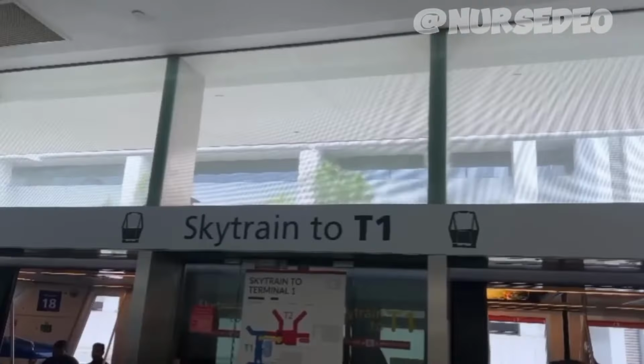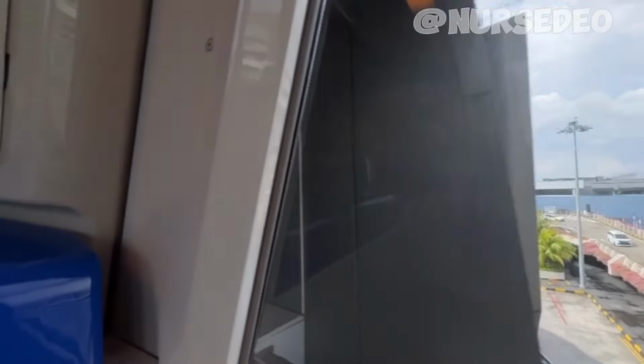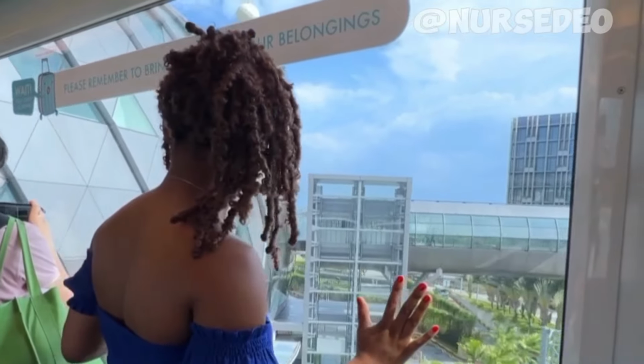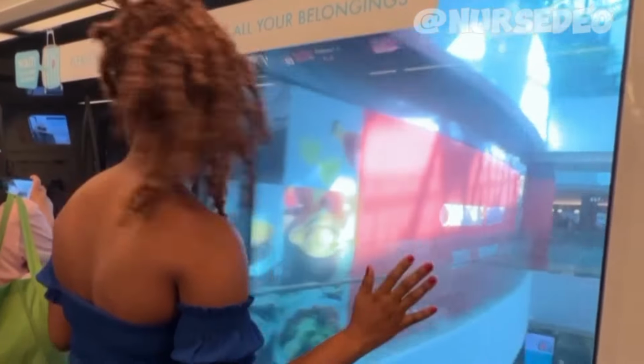Remember, I got to Singapore at night and I wanted to see how the Jewel waterfall looks during the day. I decided to use the Sky Train. So if you want to pass through the Jewel, you can use the Sky Train between Terminal 2 and Terminal 3. It passes through the waterfall vortex in the airport. It is free, you don't have to pay anything, so it's a great way to see the waterfall.